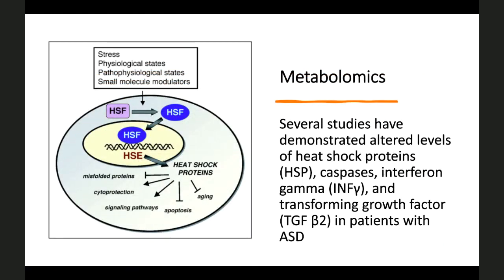Further, several studies have demonstrated that there are altered levels of heat shock protein, caspases, interferon gamma, and transforming growth factor beta 2 in patients with autism. So it does seem that there is this inflammatory response going on in autistic individuals that may underlie some of the pathophysiology, potentially providing a substrate which we can target.